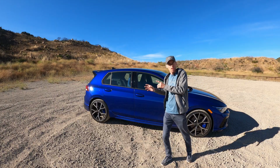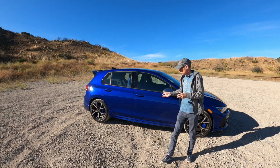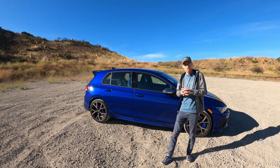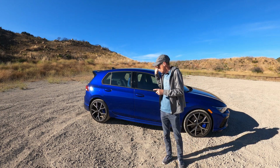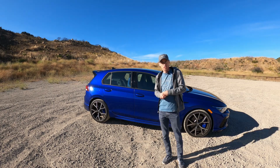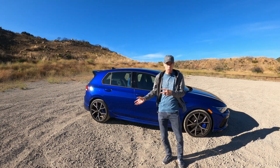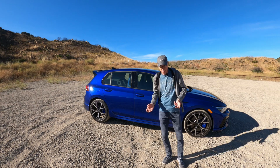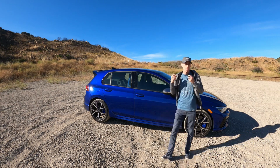So VW has thoroughly revised the all-wheel drive system. It no longer has a center coupling. Instead, it has two electronically controlled clutch packs, one on each axle. And what they do is they shuffle torque back and forth, left, right, left, and aid in rotation, which makes this thing basically take the turns like a beast.